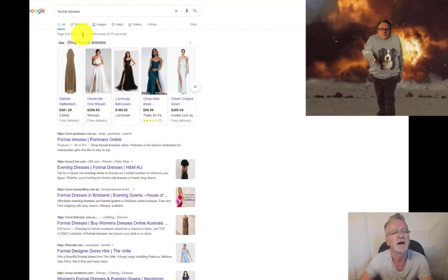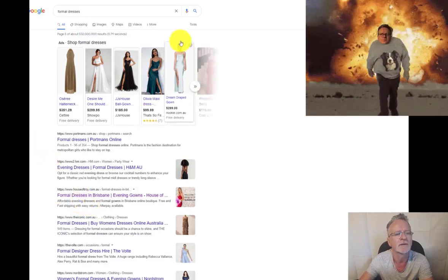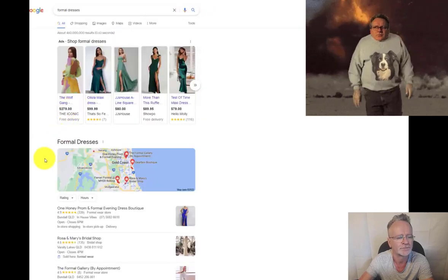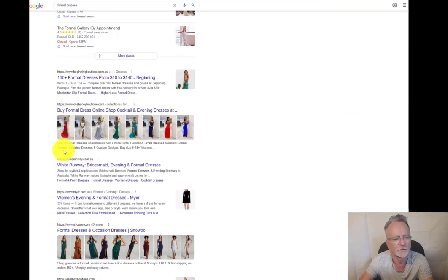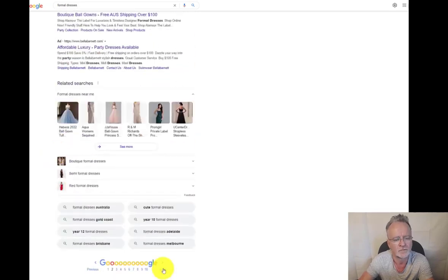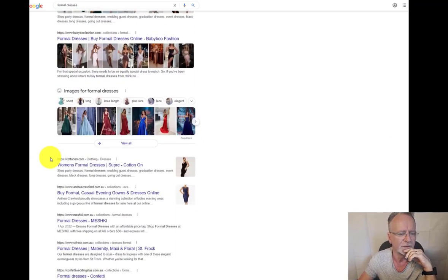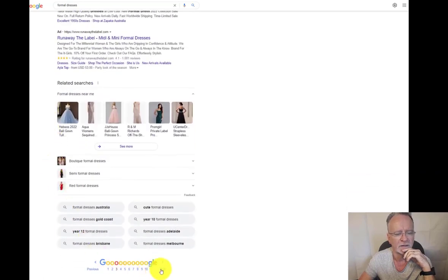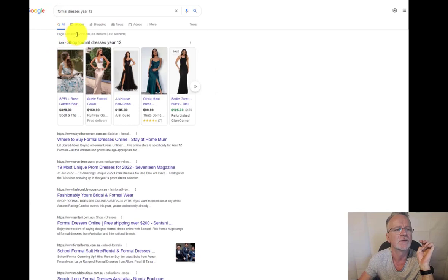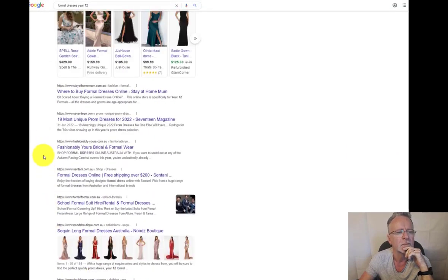Formal dresses, 500 million competing pages. This was on page 15 when we first started. There it is there on page 5. I'll just quickly go through it now. There's those listings that we're going to try and achieve. Just watching this, guys, you're going to love the strategy that comes with this software. It just makes perfect sense. Okay, page 4. Formal dresses, year 12, 230 million competing pages, and we are on page 3. Let's see if we bumped up.